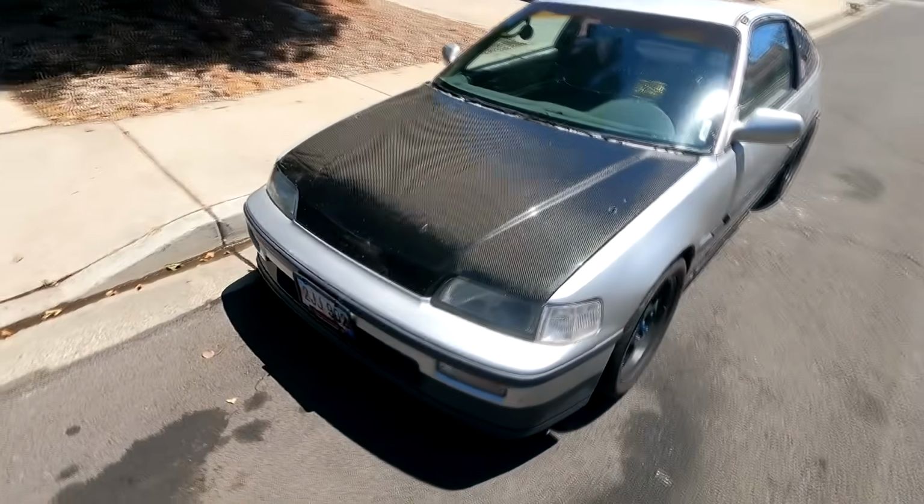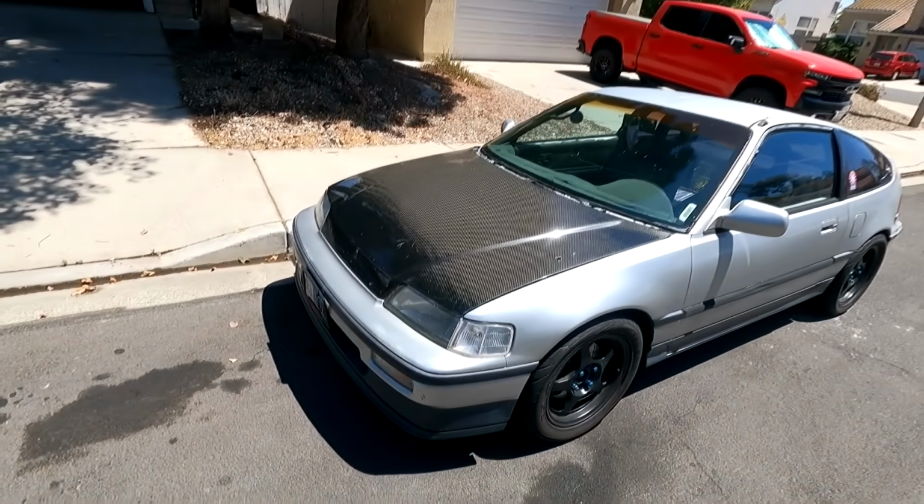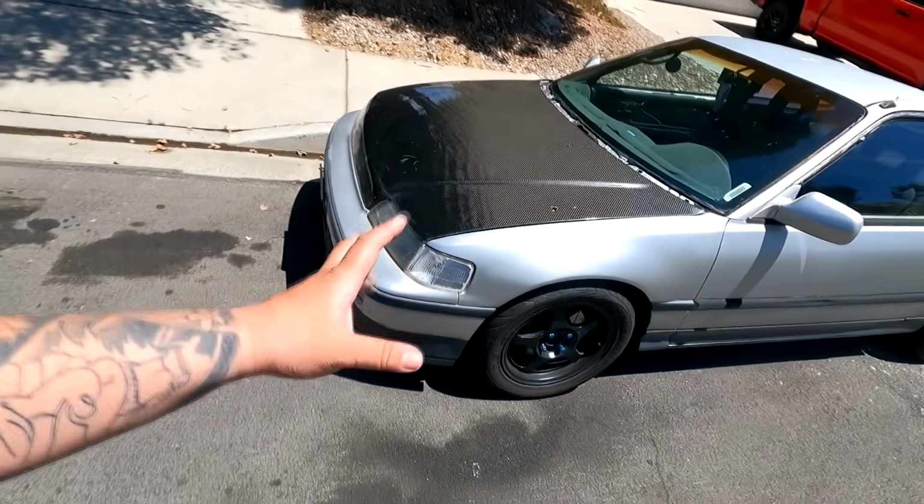I do need to get it tuned, though. The drivability on the low RPM is still killing me, and it jolts too crazy. But other than that, it drives awesome. You guys probably saw, I did a little calculation with the gas: 27 miles per gallon, 230 horsepower K24 swap CRX. But anyways, we're here at Slimeball's new pad, new shop, new garage.